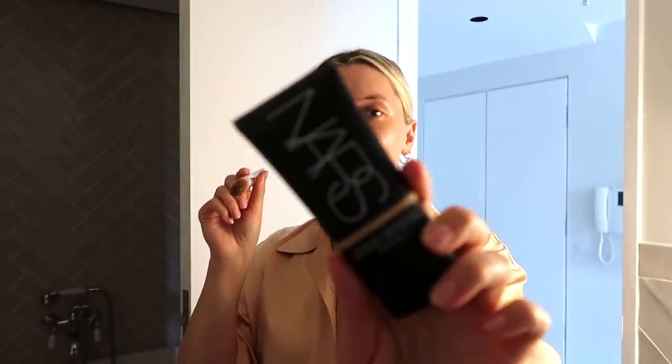Good morning. It is a Saturday morning and I'm having a slow start to the day, but I'm putting on the NARS Pure Radiant Tinted Moisturizer, which I have been obsessed with. It's got SPF 30 and I'm in the shade Alaska.